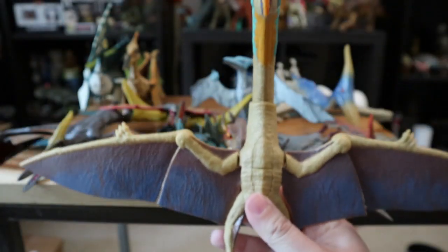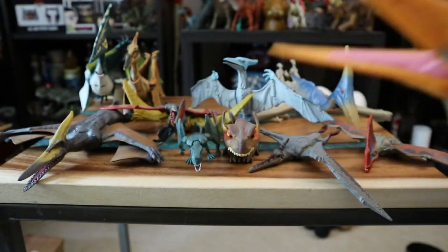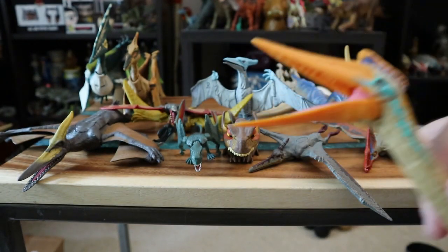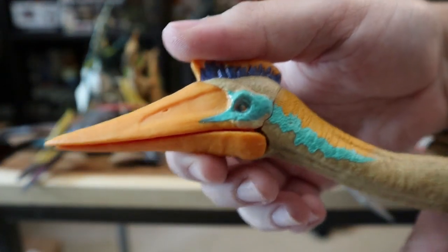But again, there's the wingspan for the Quetzal. Again, I want to get the new one. I haven't had a chance to get the new one yet, but I will get that one day. I wish the beak would stay closed, I'm not gonna lie. But it looks so darn cool. I love this thing. It's huge.